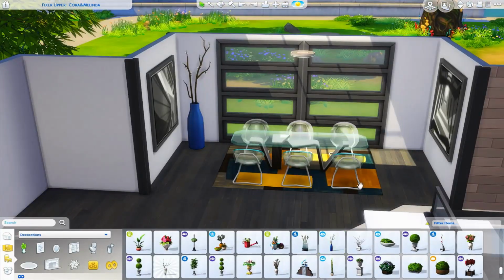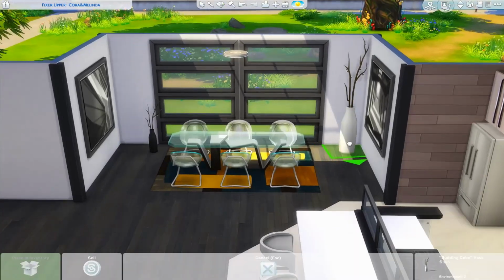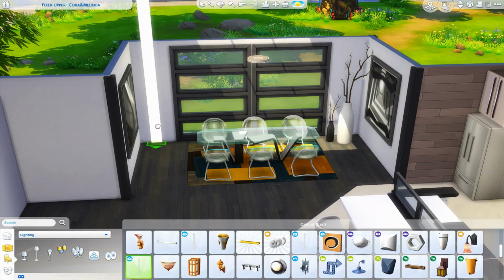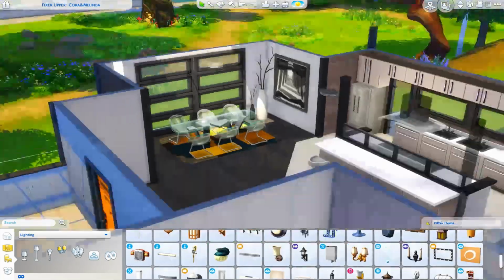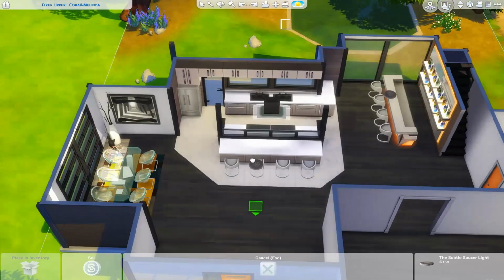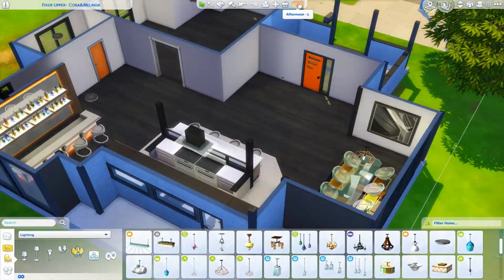But yeah, I think we need more modern plants to put in general. Whenever I use plants and clutter, I'm like, I keep using the same thing. Like, why?